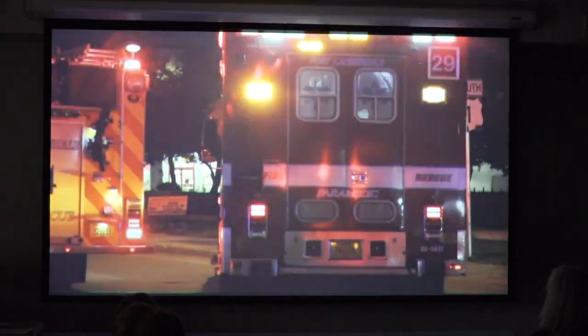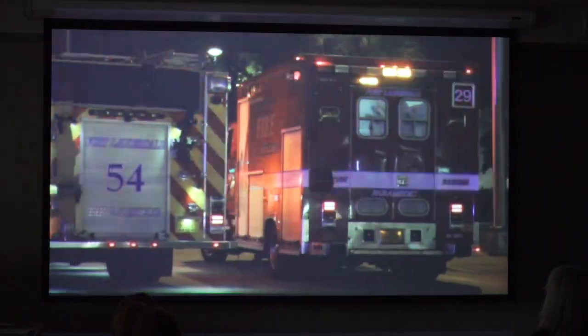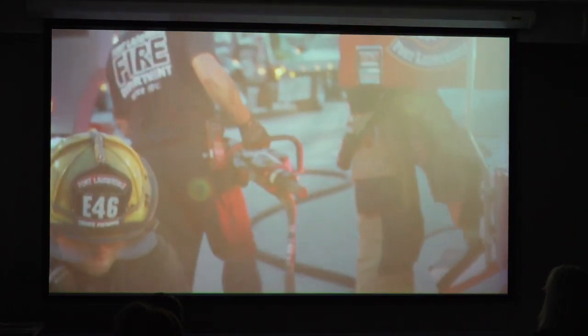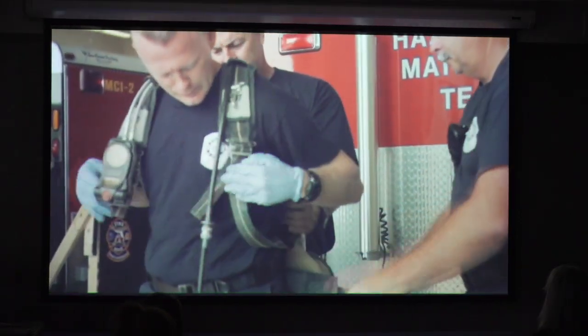Brand new stations, brand new equipment, brand new fire trucks, training. The department's growing, it's always changing. That's the one thing I've noticed. This department does not take anything for granted. They bring in the best equipment possible for a firefighter. I think our biggest advances have been protecting one another.